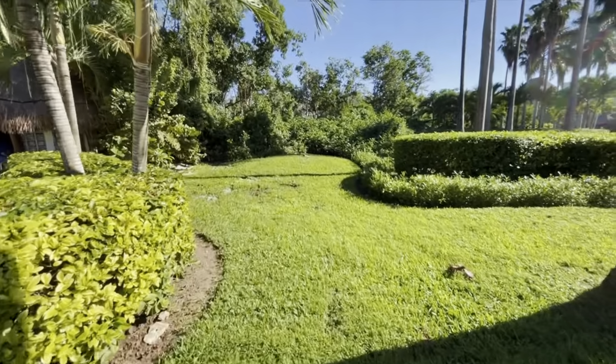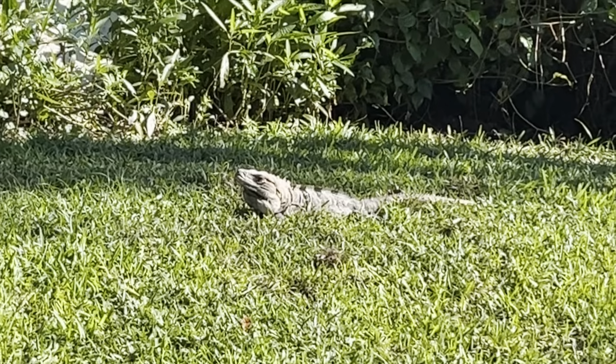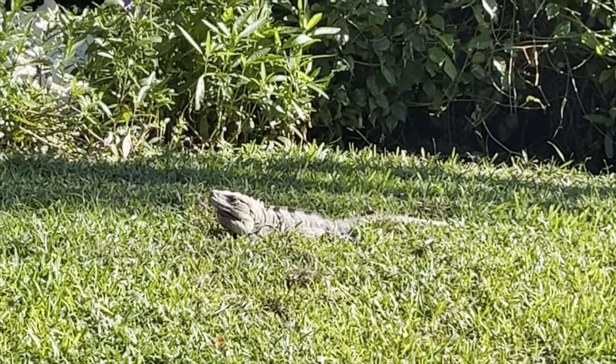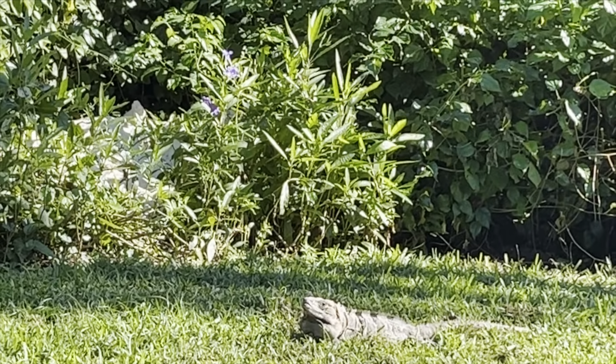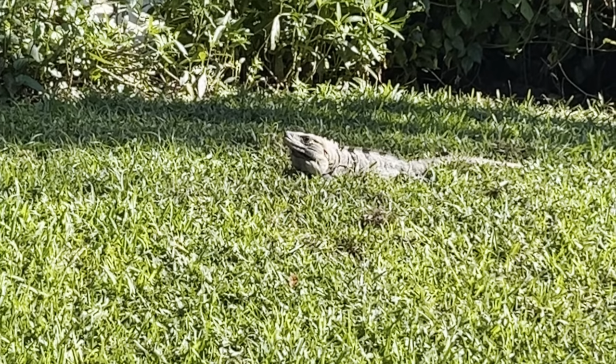Oh, I just noticed something. Let's go see. So you'll probably see these critters if you're at the resort too. Iguanas, they're here and there. Sometimes they live underneath the statues that you'll see along the walkways. He's a big one. Yeah, but they're pretty fascinating. Cute little guys.